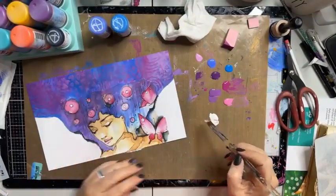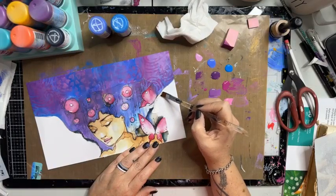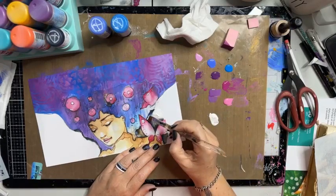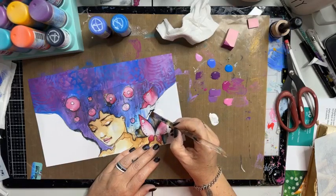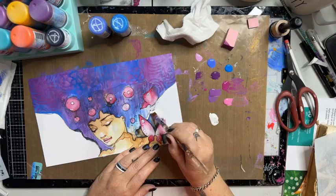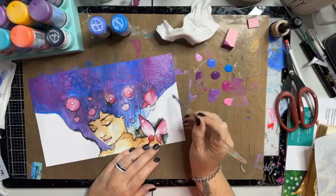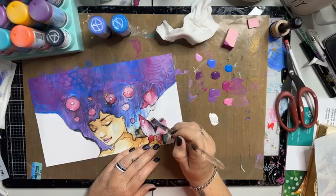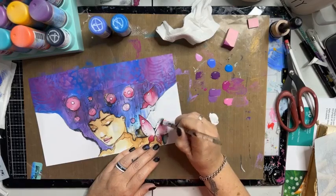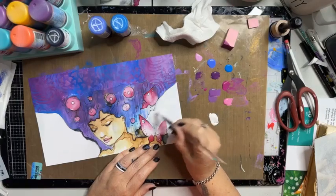Right, so this time I'm just going to go in here and create a bit of a line around this butterfly. And like I said, I do have some other little butterflies that I'm going to incorporate into the page in a moment. So I'm just going to pop some white over here and get rid of some of that.